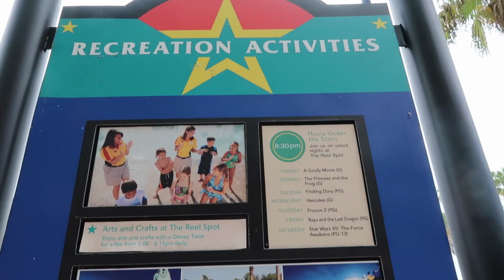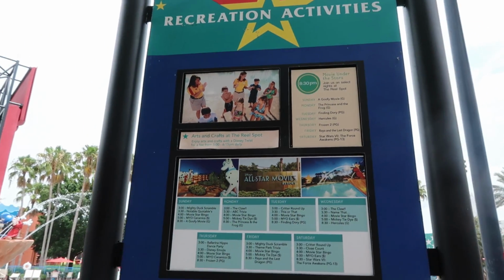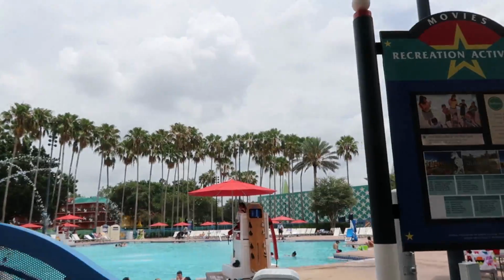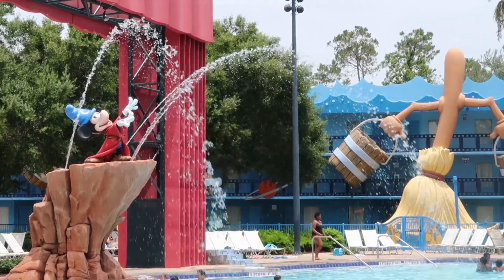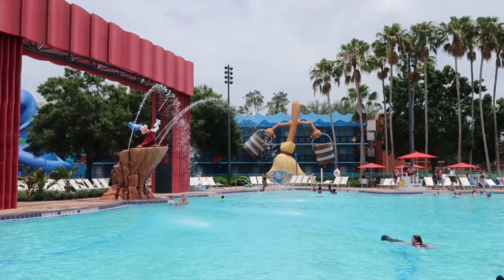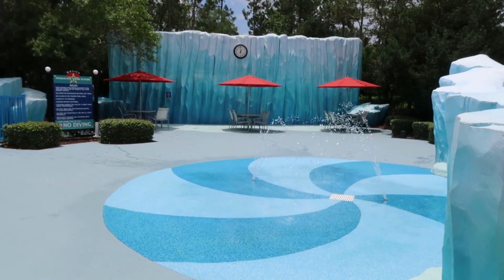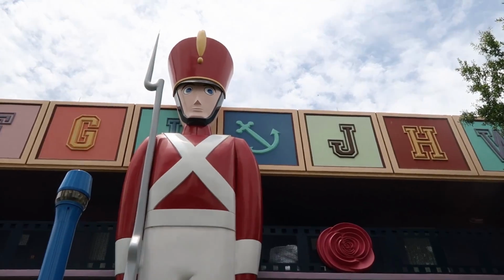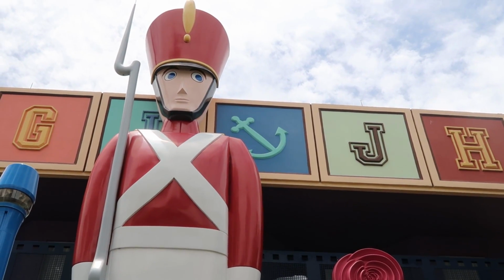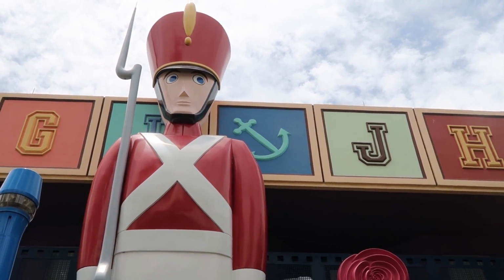There are activities like movies under the stars, and there are always poolside activities and dance parties at all of the resorts, pool games, things like that. There are no slides though and no hot tubs at this resort, but they do have a splash pad, and this area also has another laundry room. This soldier's face is super sketchy. It looks like he did something wrong and he's trying really hard for no one else to find out.